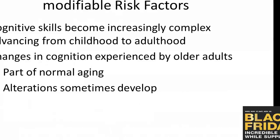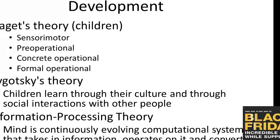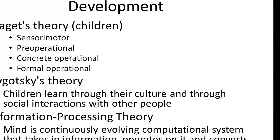These are just some theories of cognitive development. Piaget's theory, especially with children, talking about sensory motor, pre-operational, concrete operational, and formal operational. This is a theory that talks about the nature and development of human intelligence, involving 4 distinct stages: birth to 2, 2 to 7 years of age, 7 to 11 years of age, adolescence, then to adulthood.